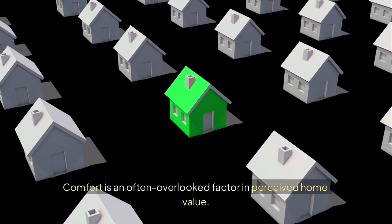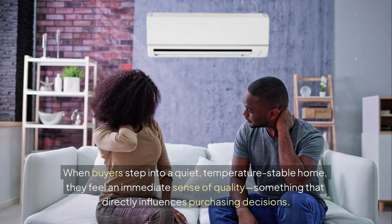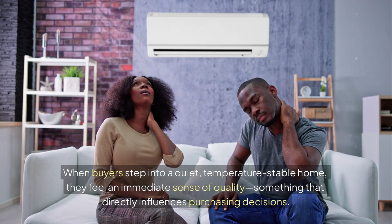Comfort is an often overlooked factor in perceived home value. When buyers step into a quiet, temperature-stable home, they feel an immediate sense of quality, something that directly influences purchasing decisions.